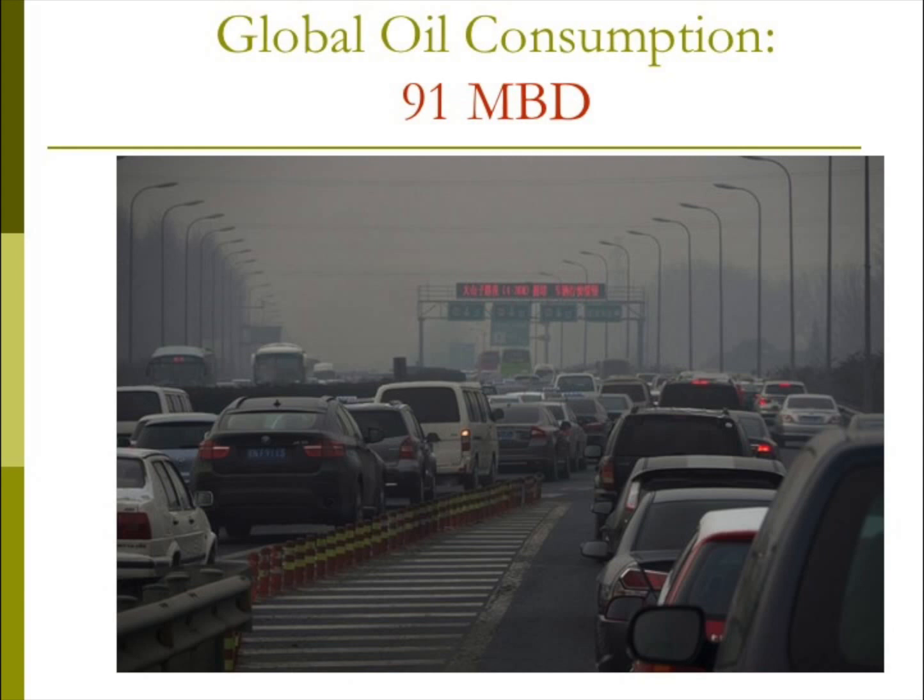Global oil consumption is about 91 million barrels a day, compared to U.S. oil consumption of about 18.5 million barrels a day. So on a per capita basis, the United States is a very large oil consumer. And even on an absolute basis, we're a very large oil consumer. Nevertheless, other countries, particularly developing countries such as India and China, are beginning to also consume a great deal of oil.